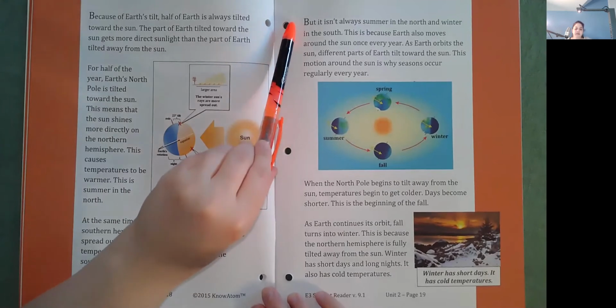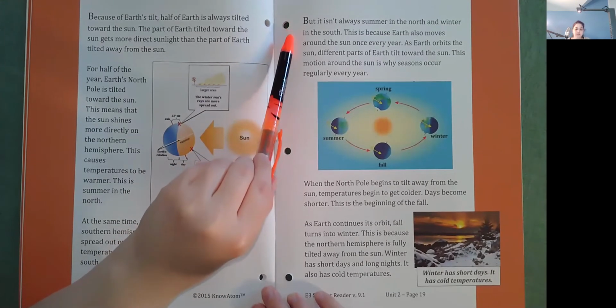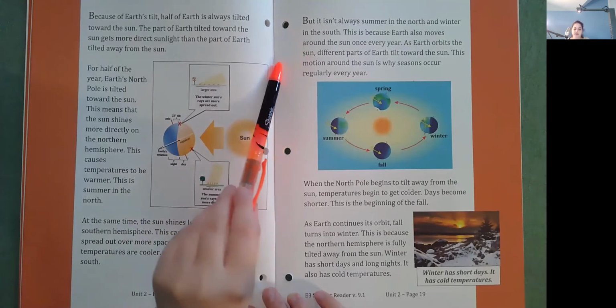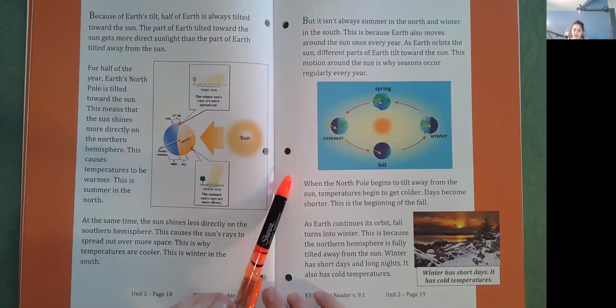But it isn't always summer in the north and winter in the south. This is because Earth also moves around the sun once every year. As Earth orbits the sun, different parts of Earth tilt toward the sun. This motion around the sun is why seasons occur regularly every year. When the North Pole begins to tilt away from the sun, temperatures begin to get colder. Days become shorter. This is the beginning of fall.